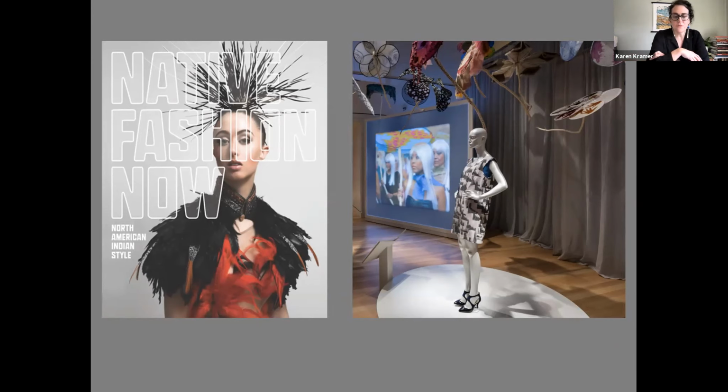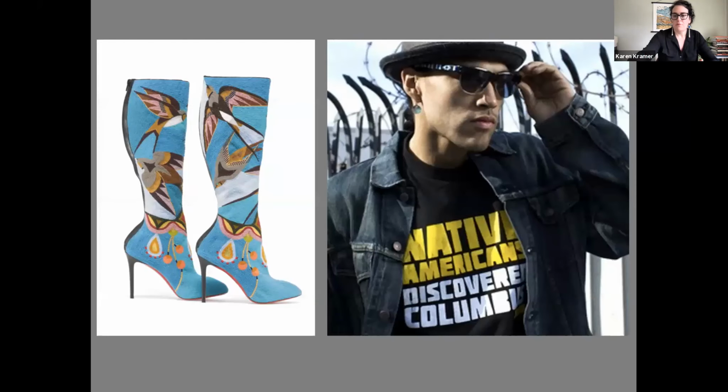And it ranged from streetwear to avant-garde haute couture. And again, I collaborated with our Native American fellows who helped me think through objects, who helped me think through thematic ideas, who helped with the interpretation. And we also had a group of fashion scholars and designers. And here are just a couple of pictures of objects in the show.